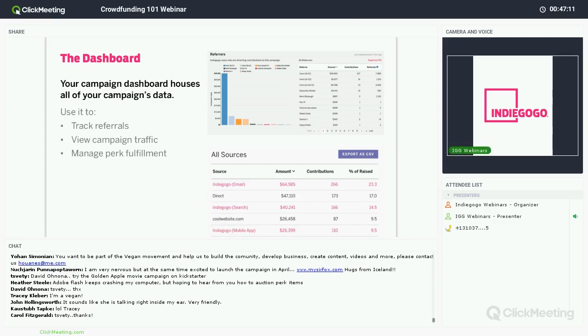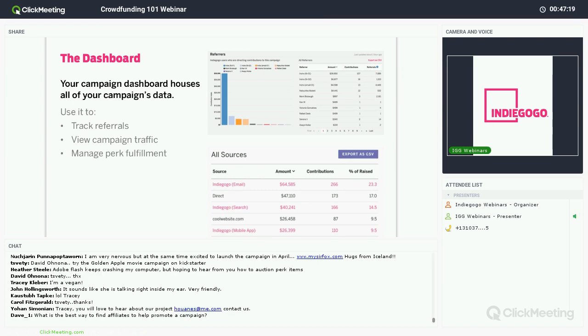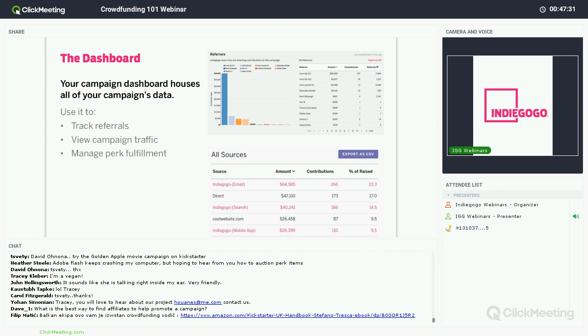If you're a bit more data-driven, this is a really good way to keep track of all of that. Google Analytics is also available to you if you have someone on your team that can really dig into that kind of stuff. But this is more general analytics that is a little more accessible than something like Google Analytics. You can also manage your perk fulfillment here, so you can see who pledged for what amount.